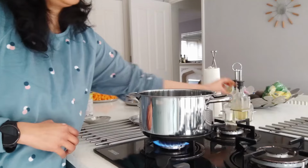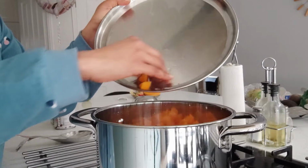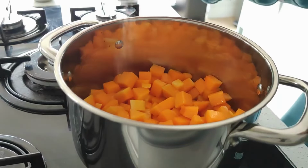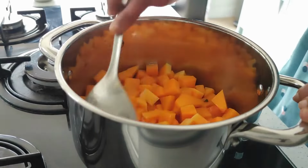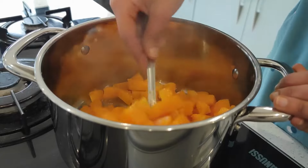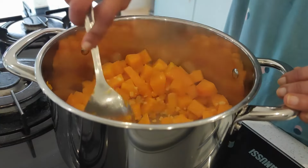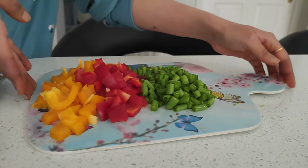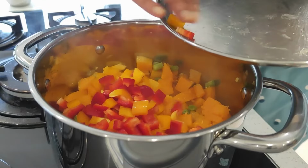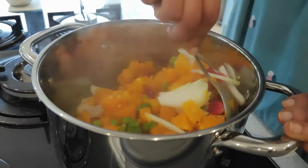I add in a tablespoon of oil, chopped butternut squash that I give a quick stir, and I add in very little of salt, covering it up to get cooked faster. Now that they're slightly done, I add in ginger, giving it a stir. I add in green beans, and then I add in red and yellow bell peppers, 1 medium-sized onion as well. Adding in sufficient water and covering it up so that it reaches a boiling point.